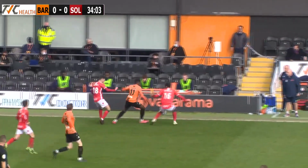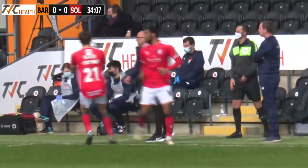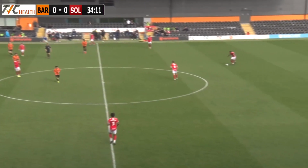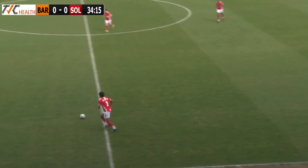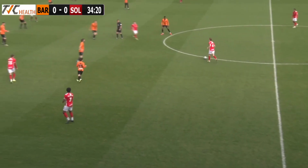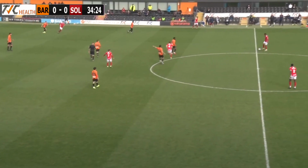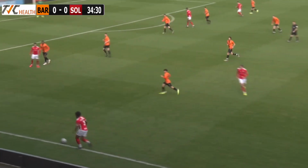Needs support in amber and black. Needs something a bit more further forward for JJ Hooper. He was running into a corridor, and it was pretty inevitable that it was going to end up in a Solihull throw-in. Barnet playing pretty defensively because they're having to, because of the amount of ball possession that Solihull are having, but they need to try and get some bodies around JJ Hooper when they do get it forward.